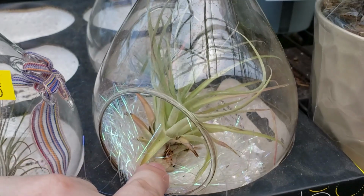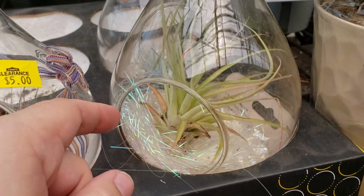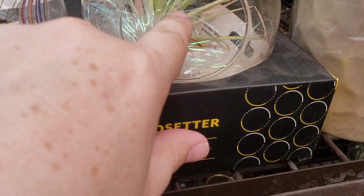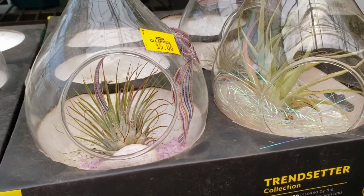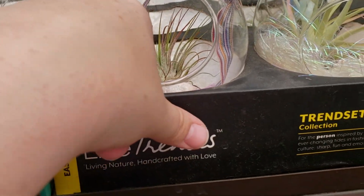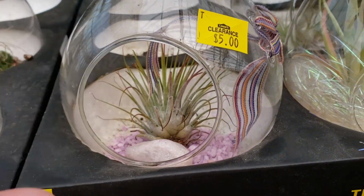Yeah. For about $5 you get the glass terrarium and an air plant, and that one actually doesn't look too bad. I don't have any air plants, so I guess I shouldn't be like, oh yeah, that looks good. I have no idea what I'm talking about, but oh, they're glued in there though. Oh. Yeah, they're all glued in there. That's too bad.